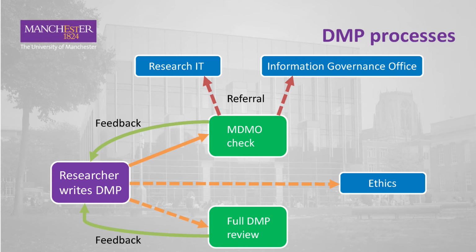Now, once that outline check has been completed, researchers are also offered the option of having their full DMP reviewed. They use DMPonline's request feedback button. And if a researcher takes up that service, we review their plan within DMPonline using the commenting functionality. And we'll return feedback to the researcher within 10 working days of that request.